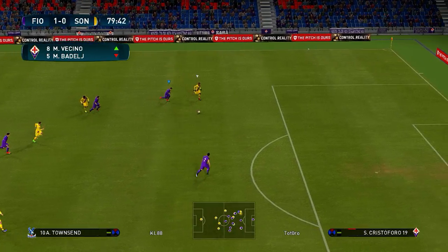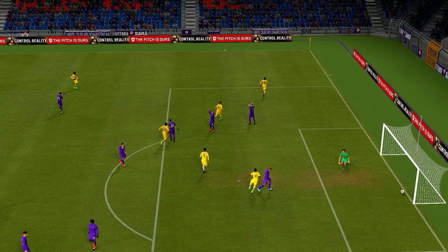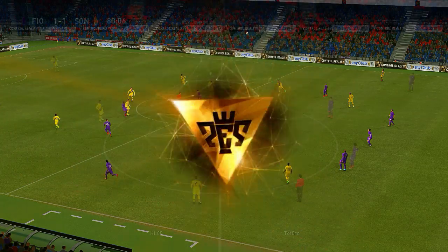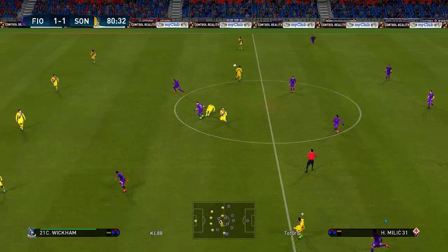Benteke with the ball through. Now, can he capitalise? No mistake! Well, we're all back to square one, but I hope this game opens up from here. It looks as if it could happen. And that is about as cool as they come. He picked his spot expertly.